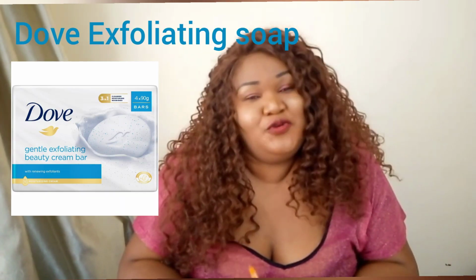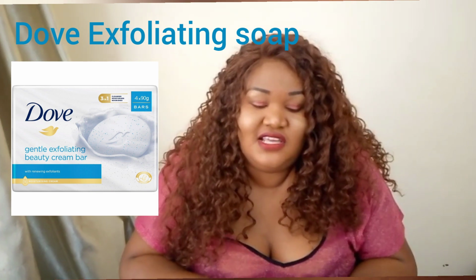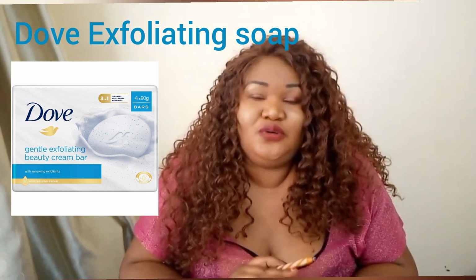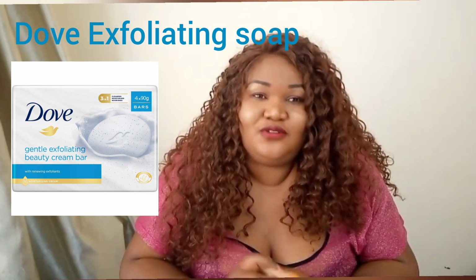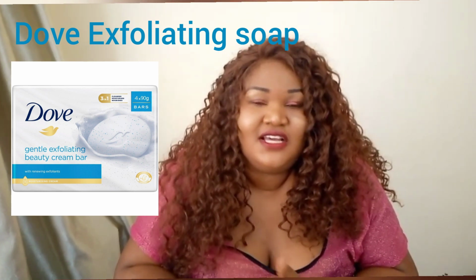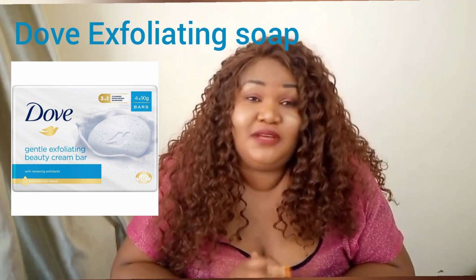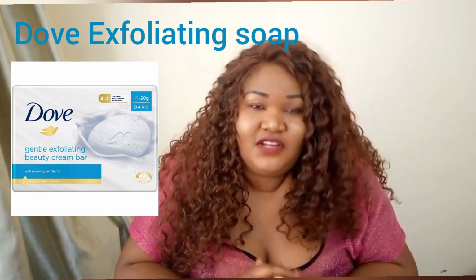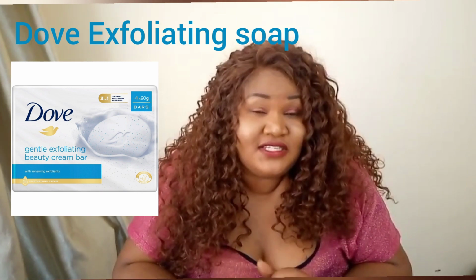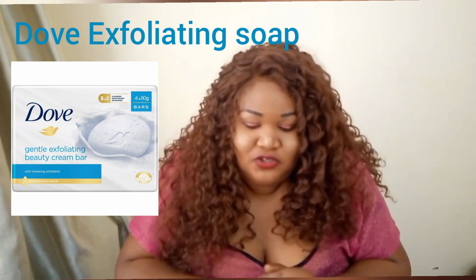The fourth one is the good old Dove exfoliation bar soap. This one is the it. This is my favorite soap. This one gently washes away all the dead skin on your body. It gives you a brighter, softer skin just after a few days of using it. Once you get to using it, you'll just become addicted to it. It is available in all supermarkets and local shops, so make sure you get the exfoliating one. I've shown it on the screen, so make sure you get it.